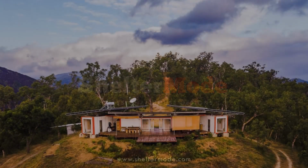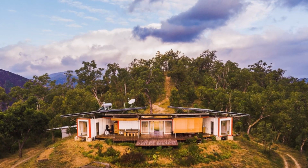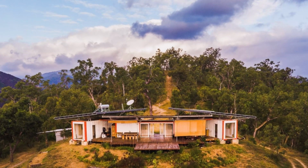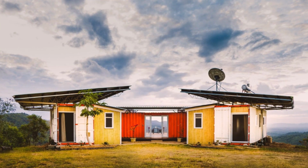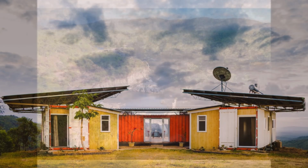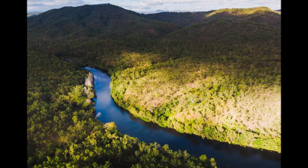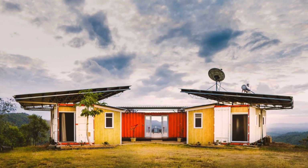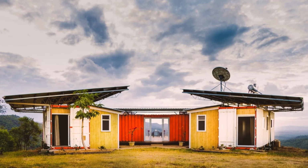Welcome back. If ever there was a bush retreat designed to get away from it all, then this one definitely fits the bill. This 4-bedroom house on the Mt Mulligan Highway near Cooktown resembles some kind of an installation with views of the Little Annan River Gorge and the Kings Plains Nature Reserve. This home is made from 3 shipping containers and is powered by solar from the panels mounted on the roof.